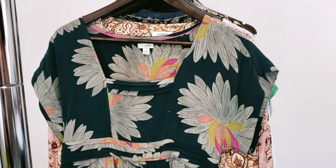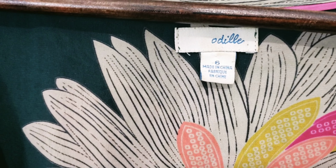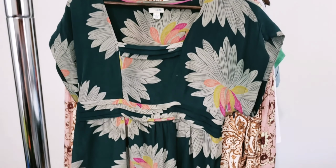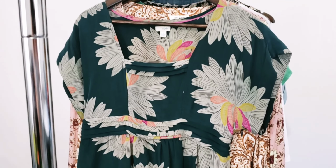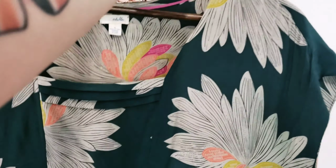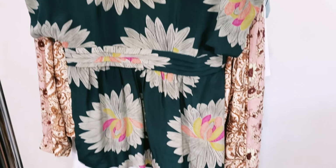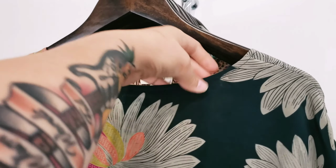This next one is a brand sold at Anthropologie. This is Odile or Odile, I'm not sure how to pronounce it, size 6, and this is a silk top. And I like the way that it's structured. I think this style is starting to come back in. Really cool colors. I like the floral print on this. I think I'm probably going to ask about $25 for this one. And yeah, overall, I just thought it was a good piece, especially with it being silk.